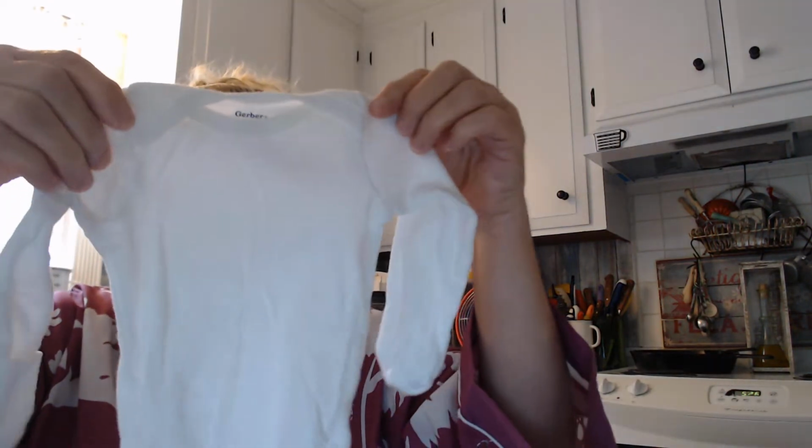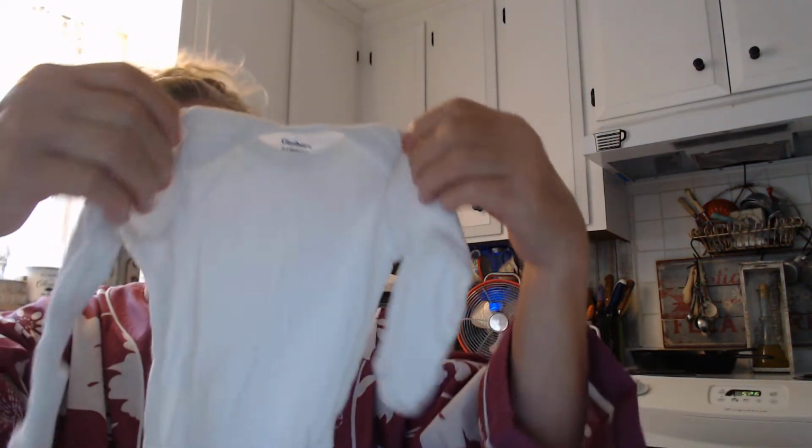And of course, this is Gerber brand, and it was 0 to 3 months. It's adorable for this winter when it gets a little colder. So you never have enough little onesies, do we, with our babies? So that was all that I found for the babies.